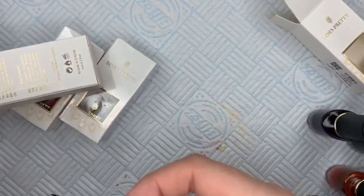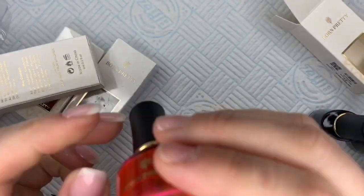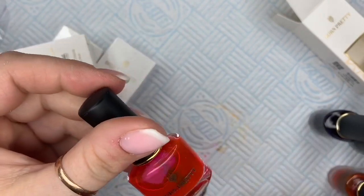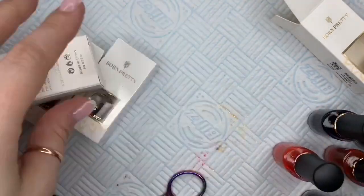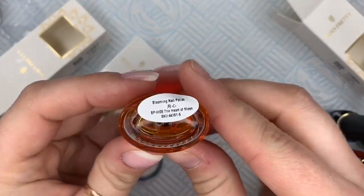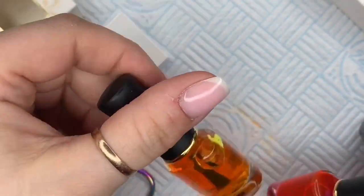This one I believe is the pink one, I think. The Soul of Cloud. Yeah, that's the pink one. See, that looks orangey to me, but you can see the pink hue. And I think this one is the yellow one. But the yellow one looks orange because it's really... What's this one? The Heart of Moon. Yeah, this is the yellow one. But look, it looks orange, but it's yellow. Trust me, it's yellow.